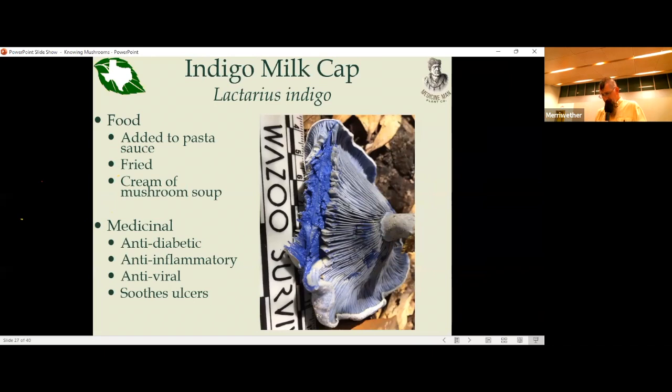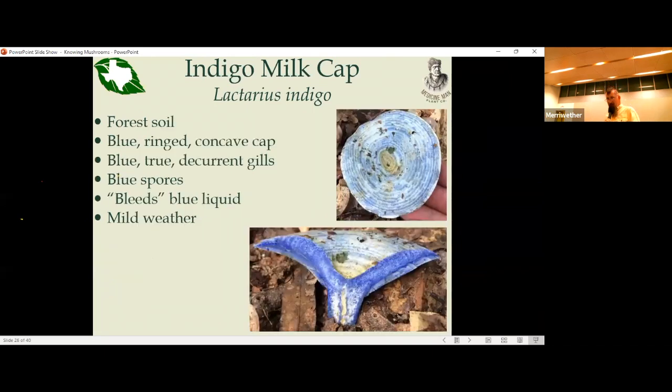Nothing else looks like it. Very, very easy to recognize. Side note, as they get older, they do start to get colonized by a green mildew. So if you start to see blue, but it's turning green, don't eat that. It's too late. So you want it nice and blue with, or kind of white and blue rings, no sign of green. Because green means it's on its last legs and it's been colonized by the next wave of fungus that wants to eat it.